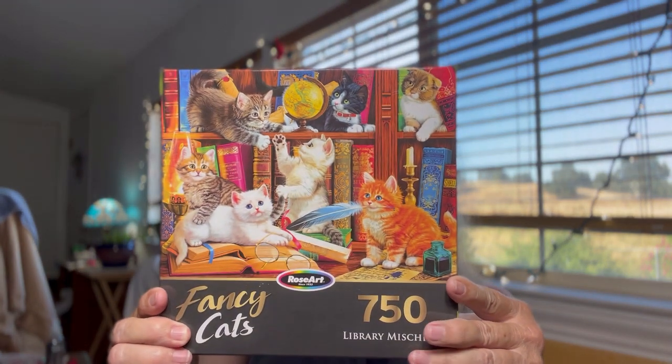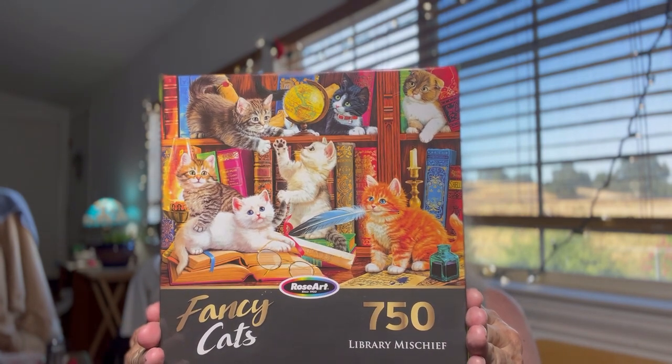In the meantime, I got a new puzzle. I got this one off my Amazon wish list because it came up in my price range of under $10. It's really cute. It's called Library Mischief, and it's made by Rose Art, which I think might be one of those companies that's owned by Buffalo, or maybe they just use the same people that Buffalo uses to do their boxes. I don't know. Anyway, if I get tired of working on this puzzle and it gets too frustratingly slow, I might just take a break and do a video on this one.